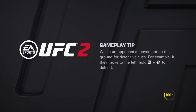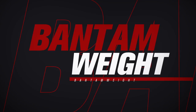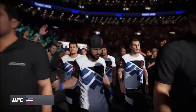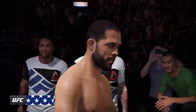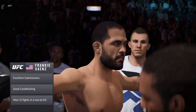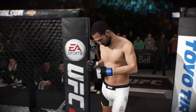Next, it's a bantamweight matchup between Chris Holdsworth and Frankie Saenz. Frankie Saenz looking very confident as he makes his way out to the octagon. He is ready to go. This guy has tremendous ground technique, and his ability to pass guard and get to a dominant position is elite.